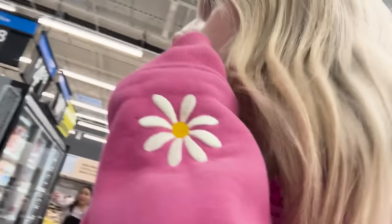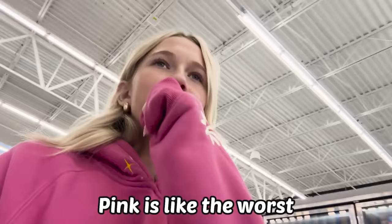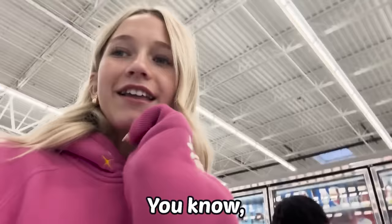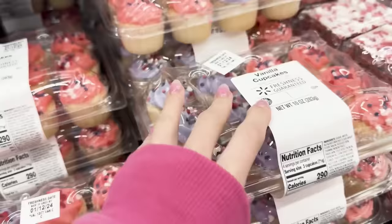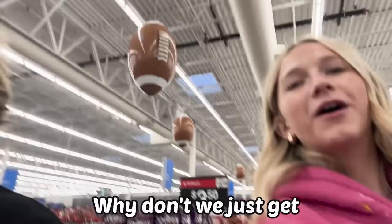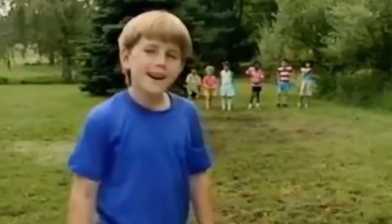Guys, I'm getting this because I just saw it and it's black. It's black, so, oh, ice cream. I'm coming over here. Let me see. Guys, I guess like the worst color to have, even though it's a pretty color, everything's strawberry. And I hate strawberry. You know what, we're skipping. I'm not gonna get ice cream. Why don't we just get food dye and die food? Wait a minute. I mean, that's actually worse.